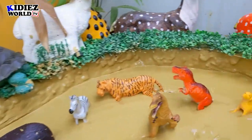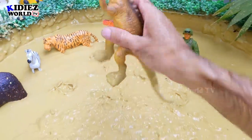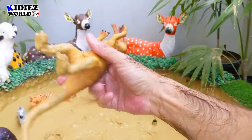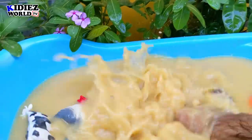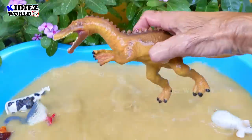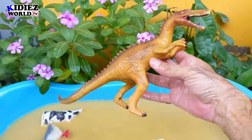Let's check out the next one, and the next we have is suchomimus. That's a dinosaur. They were on Earth around million years ago. They move with two legs, and suchomimus are also carnivorous animals by diet. Suchomimus.